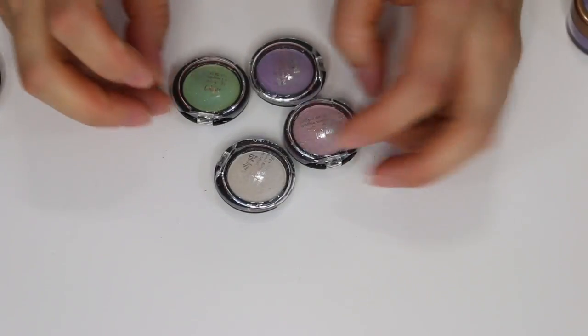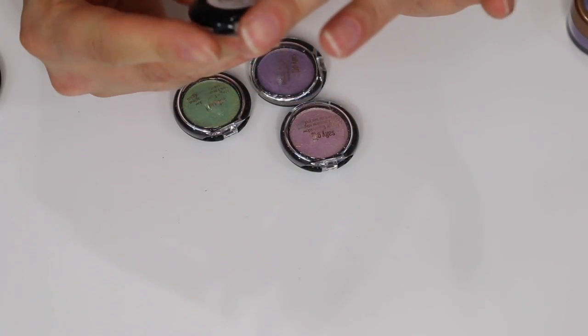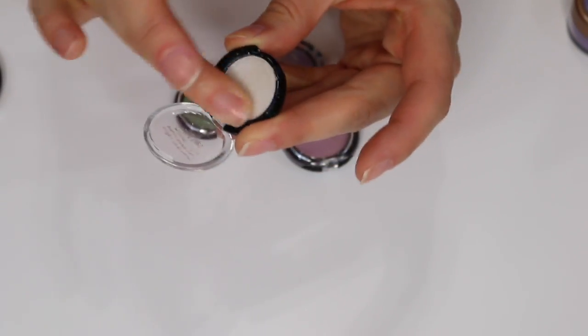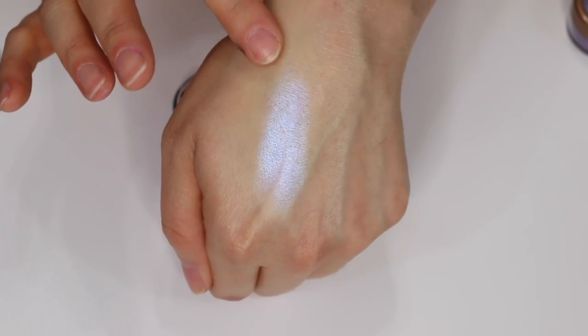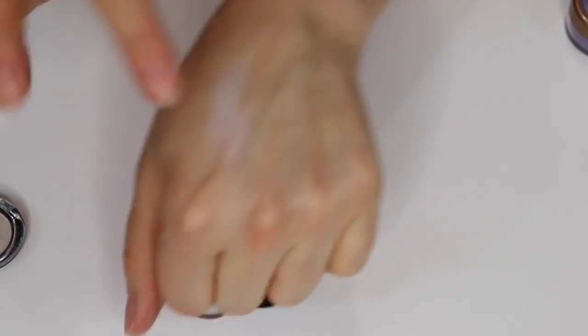So I have these little ones here from Sally. These are like duochrome shadows. They're actually cute. And let's see, this one is called Enchanted. It has like a purpley blue shift to it. Oh yeah, you can see that on camera really well. I just thought the formula wasn't the best. Kind of have to press hard to get any product, but you can definitely see the blue purple shift in it. It's so pretty. So this one is called Bewitched, and it has actually a really good texture to it.